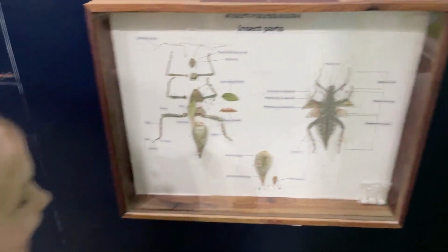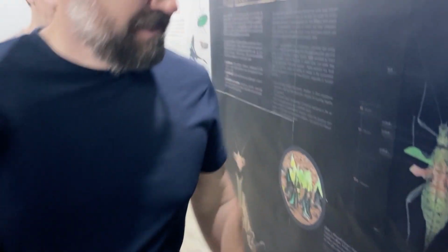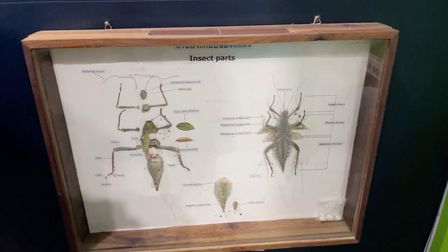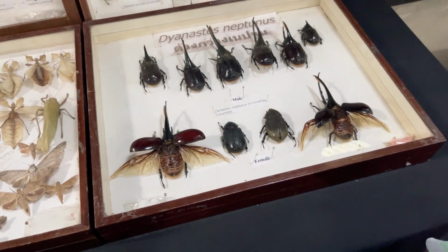That is not okay. What is it? The biggest bug I've ever seen in my life. Wow. I don't know what it is, but I'm not gonna look too closely. Okay. No wonder it's called the insect zoo. Why? Because there's so many bugs.